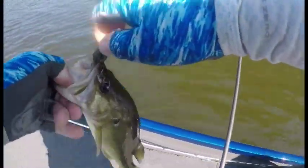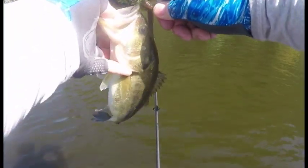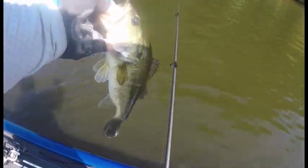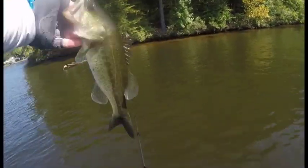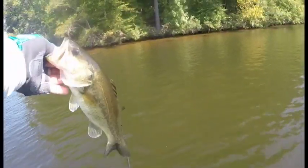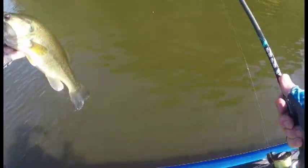Let me get hold of that. He's a little bit bigger. Got a hump on his back, and he's hooked good. That's how you want to hook him, right there in the roof of that mouth. Look at that thing. A little fine hook. And he's a decent little fish. He's about 13, maybe 13 and a half. Got a belly on him. He's eyeballing me like, what's he gonna do with me?